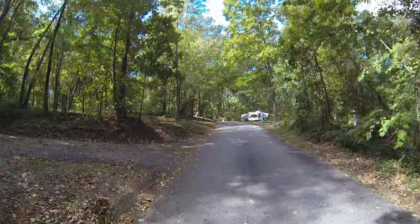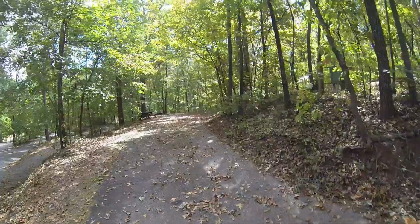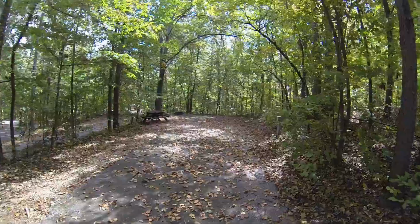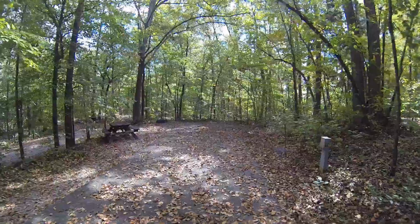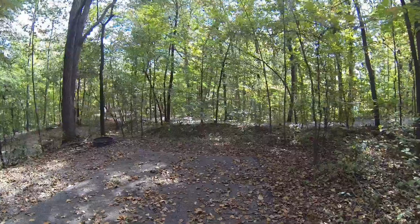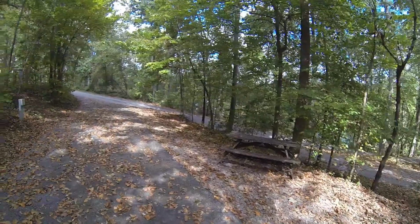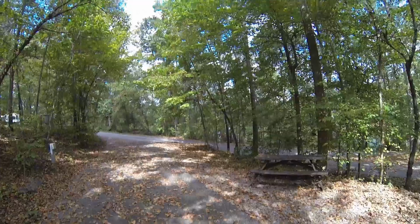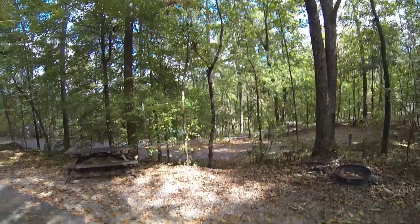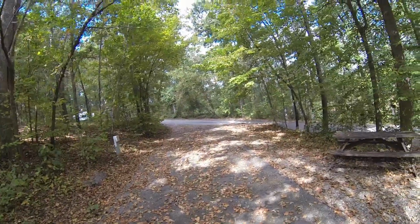And on up the hill to space 19. Again, a pretty dramatic cross slope. And the driveway, the campsite has a good bit of cross slope until you get back in the back, and then it's fairly level. Small outdoor living area that could be expanded towards the front of the campsite. You look down nicely on the campsite below over in 18.